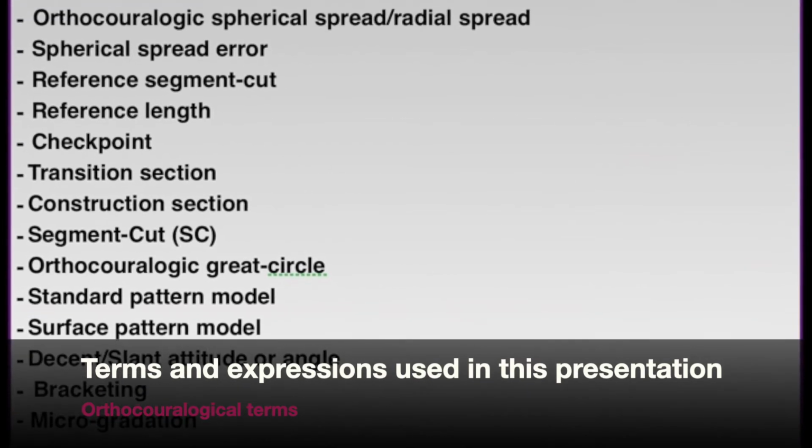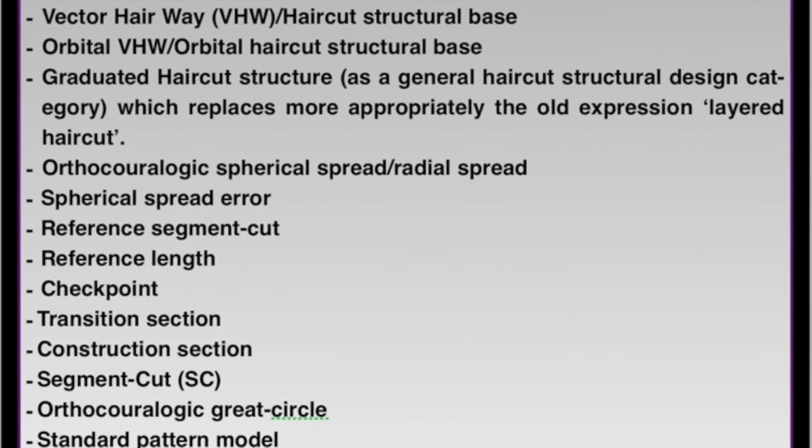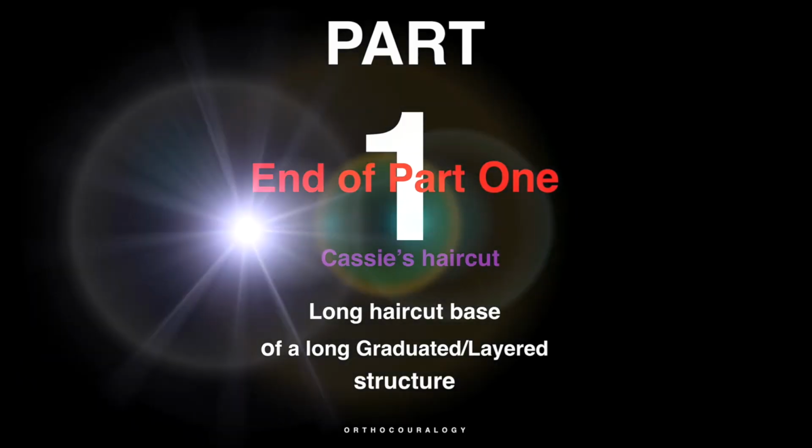This is a list of orthocouralogical terms and expressions used in this presentation. So now we are done with this introduction to learn how to cut a long or very long haircut base.